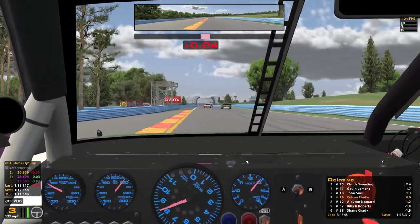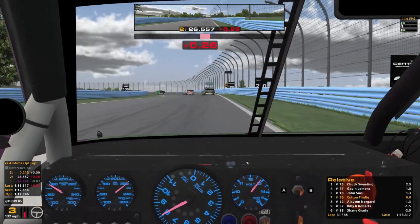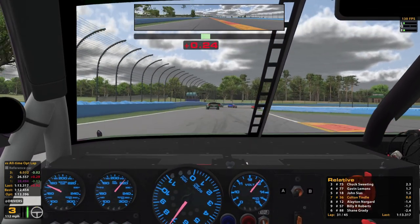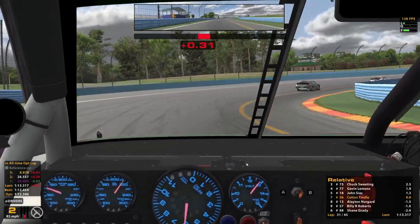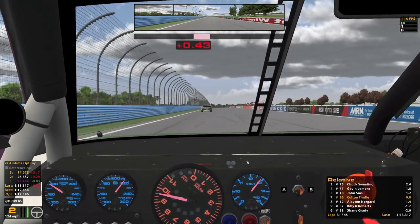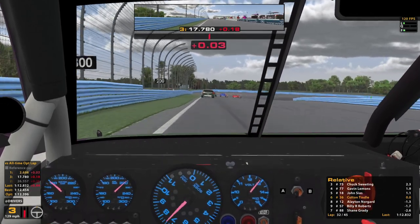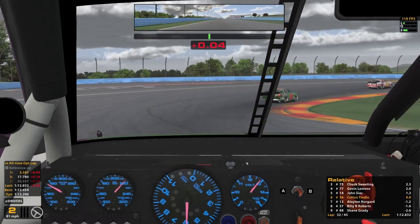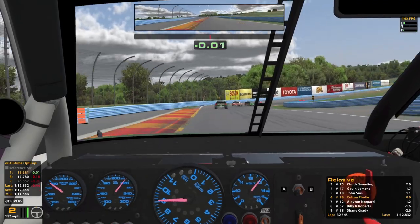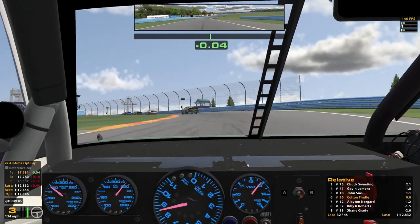That's the field kind of mixed up a little bit. I lost track of where I was. I'm not killing everybody. Got some people getting up near each other. Sixth place. P6. That was a 1:12.8. The gap is now 1.2.